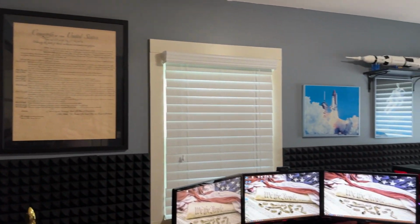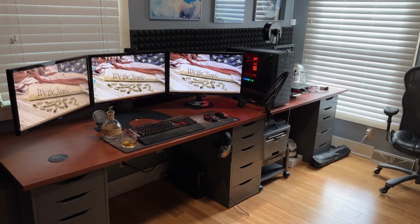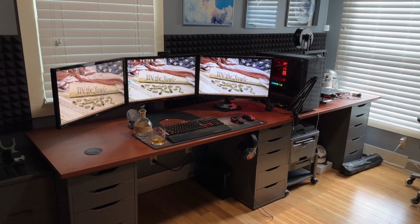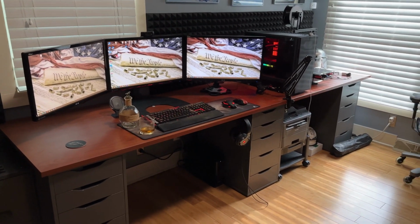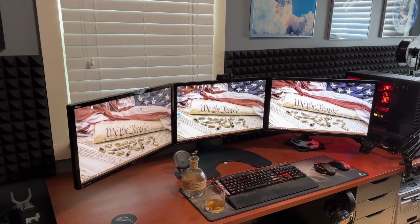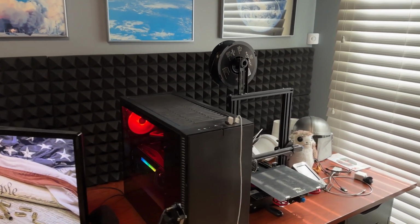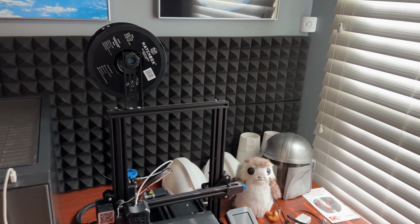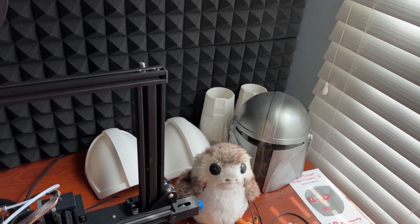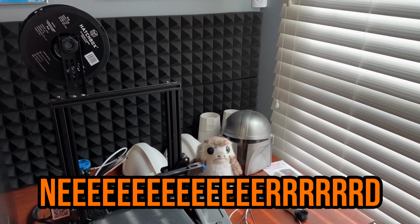And then there's what I like to call the battle station. This is a custom designed 10-foot computer desk. It's made from tops from Amazon and drawers from IKEA. I have obviously a 3-monitor stand there, my custom built computer, my 3D printer, along with, I really need to finish this up. I'm sure you know by now I am a Star Wars nerd. I have been 3D printing Mandalorian armor. That's kind of taken a backseat.